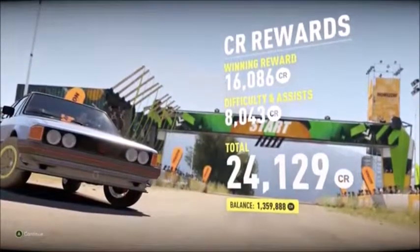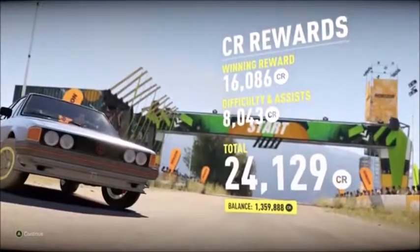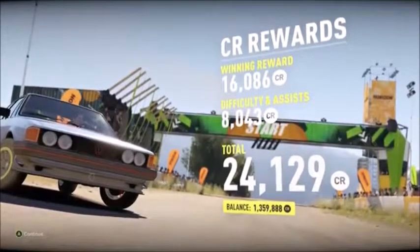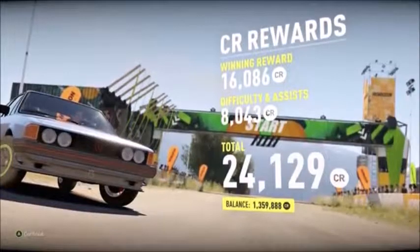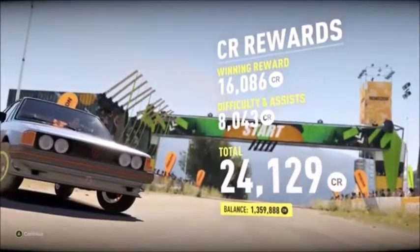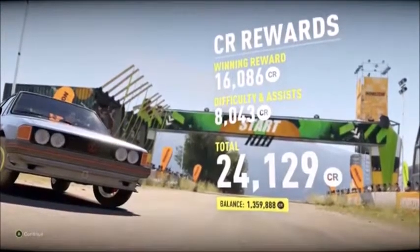You know, I could increase the anti-roll bar. I could increase the front aero to help with the turning. It could be that it's not turning that great because I've got too much rear downforce. Numerous things. It's just all trial and error most of the time.